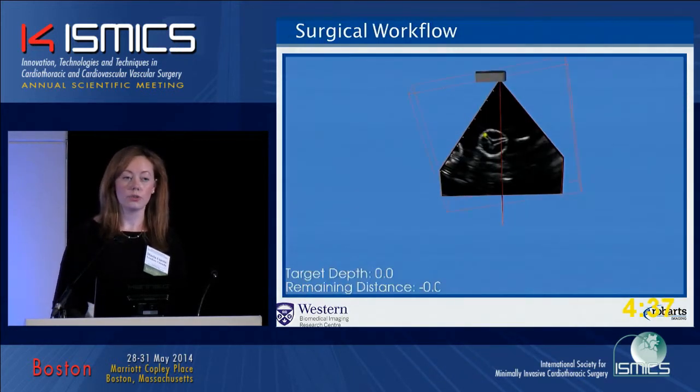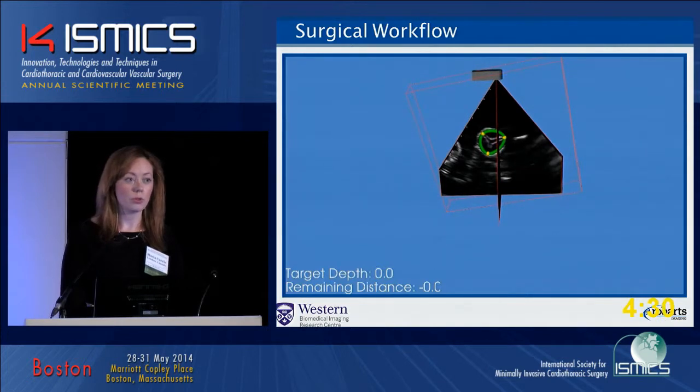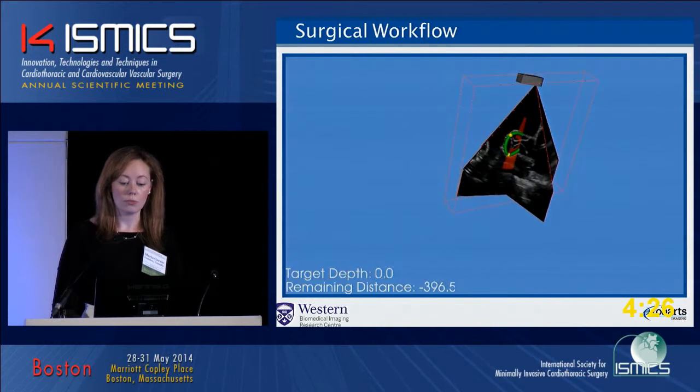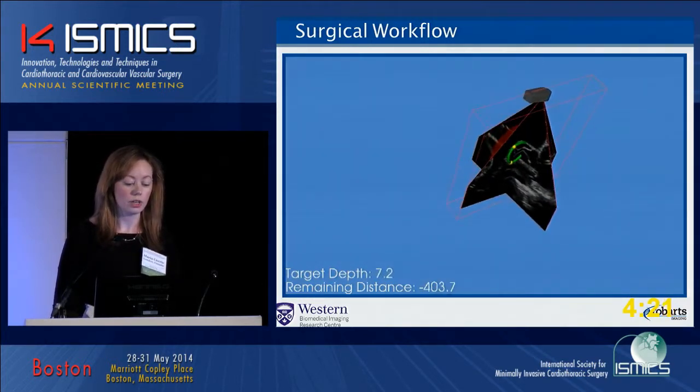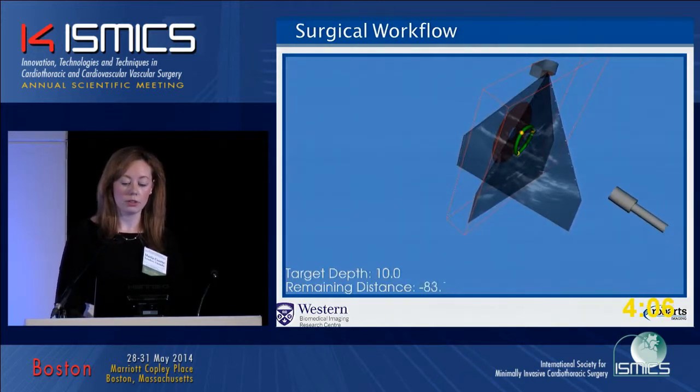So now I'd just like to go through the surgical workflow. The surgeon using this deployment system was asked to identify the 3 commissures of the aortic valve, which are shown here in yellow. A plane was generated, as well as the deployment plane at a determined target depth, which was set by the surgeon, and that's shown in red. Next, the TAVI catheter and valve were inserted through the left ventricular apex and represented here with a geometric model.